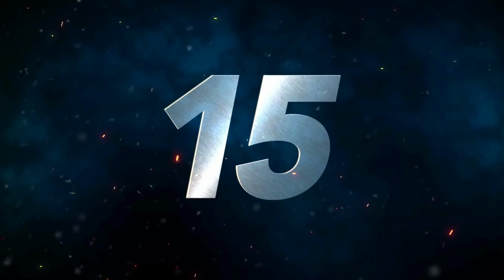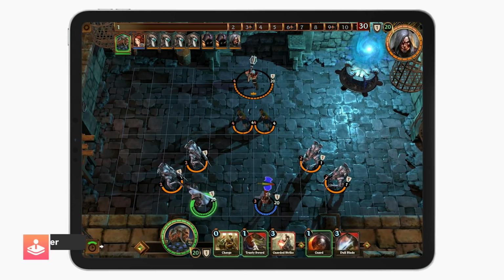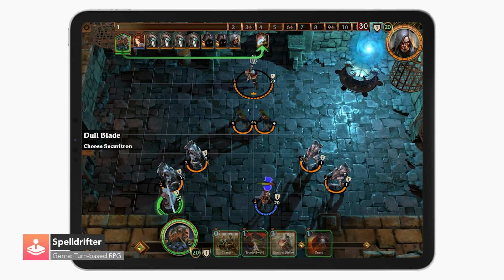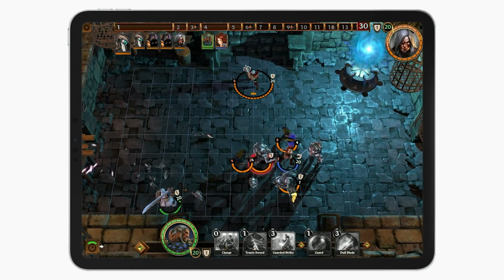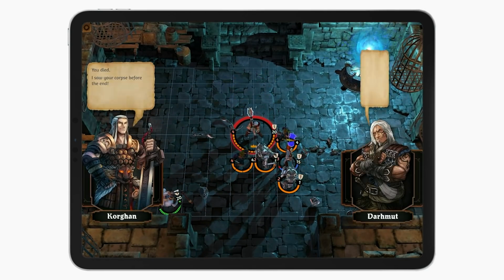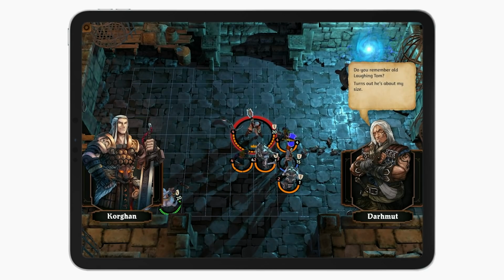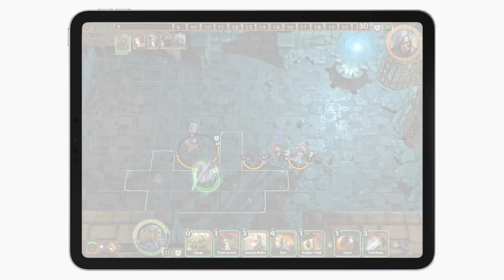Number 15 is Spelldrifter. If you're looking for a big, turn-based RPG strategy game for your iPad, Spelldrifter may be for you. It has a very clean interface that works well on both iPhones and iPads, and the gameplay is easy to learn, still presenting a challenge for more advanced gamers.